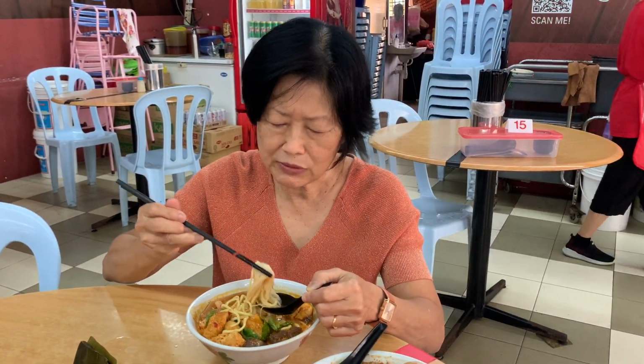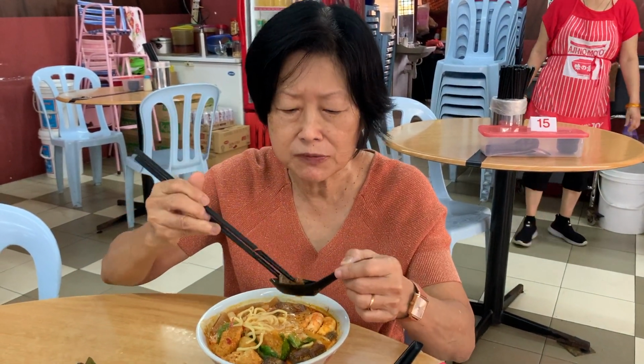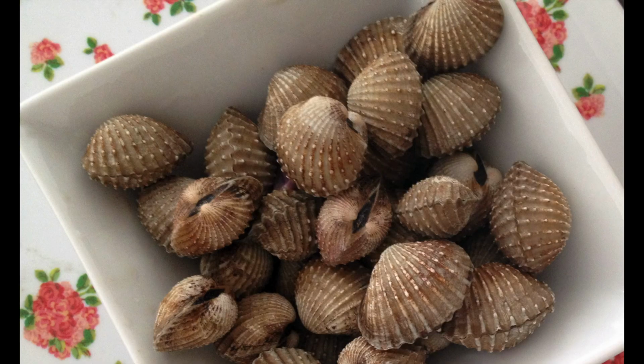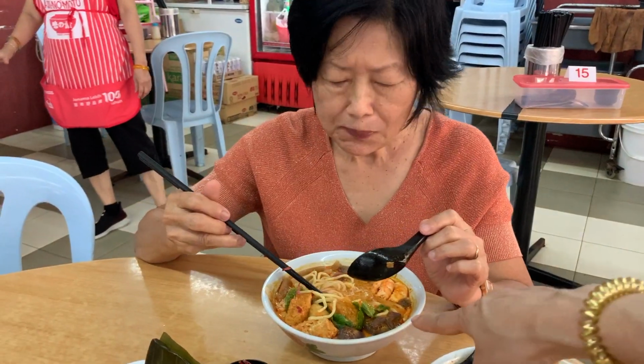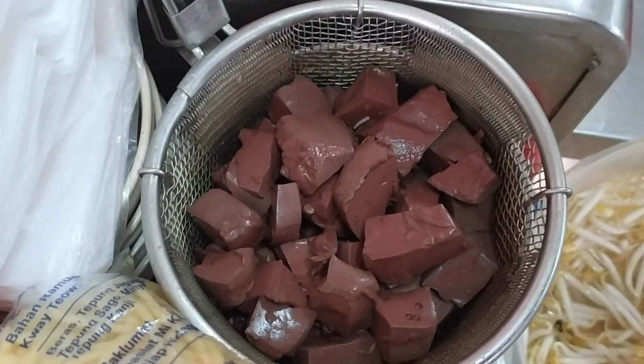You've been here, right, Mommy? Yes. This is the second time. It's very good. We'll explain what's inside. There's kerang, cockles. What is that? This is pig blood.